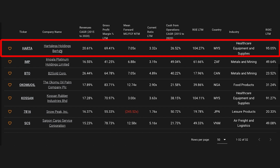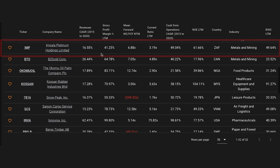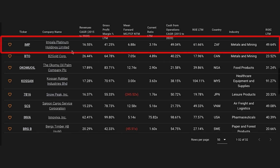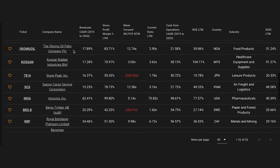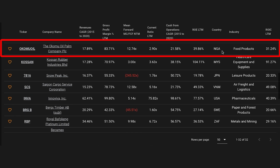Healthcare equipment and supplies, Hartalega Holdings Berhad, I think that's out of Malaysia. So, don't know anything about that company. Maybe there's a hidden gem here. I don't know. I would have to look into what equipment and supplies they make. Another mining company, that's Impala, that's out of South Africa as well. They're very cheap, but again, it's a commodity business. Gold, commodity business. Oil, palm company out of Nigeria.